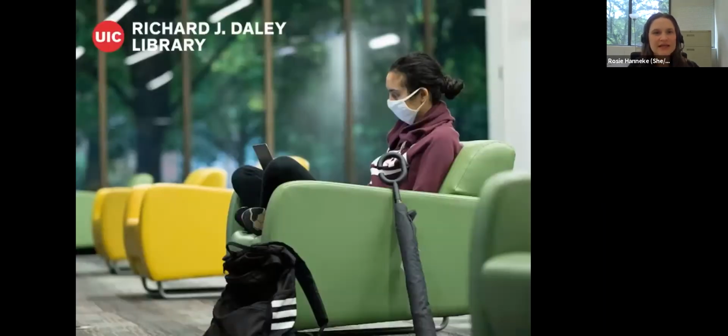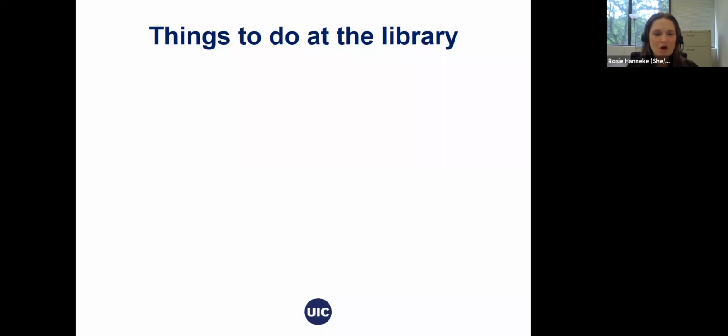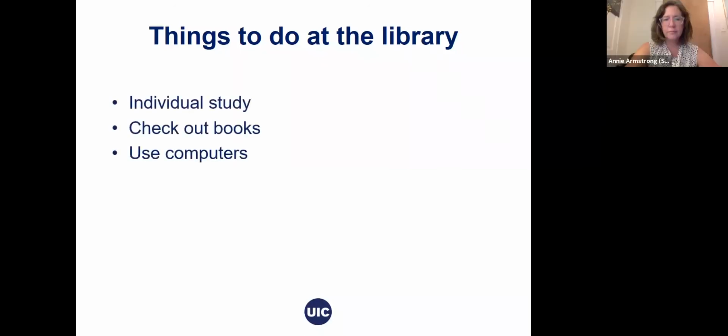So at UIC in Chicago, there are two libraries, Richard J. Daley Library on the east side of campus and the Library of the Health Sciences on the west side. There are also libraries of the health sciences located in Peoria and Rockford. All libraries provide ample space for individual study, and you may also visit the library to check out books and other physical materials or use one of our computers.